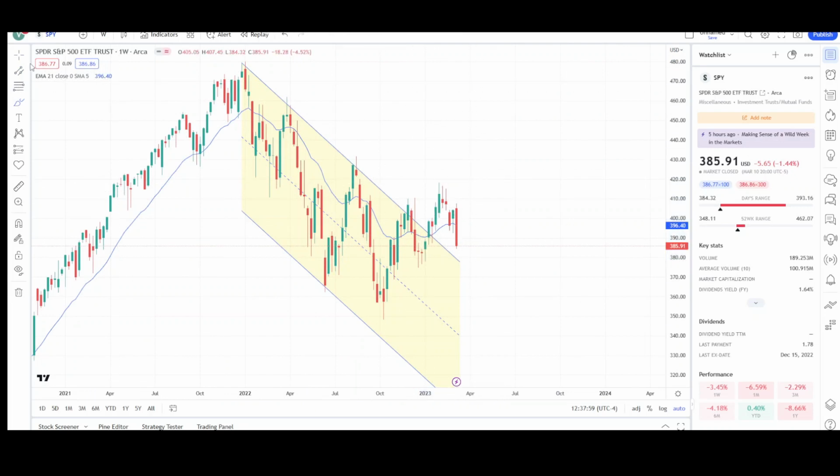So usually the second attempt will lead to the bigger move, because the second mouse gets the cheese. So usually the people who went short first get trapped out, and then the second time will usually do the trick. So you can see that prices made a lower high. Bulls try to buy above this green candle, and it went up a little bit more and immediately reversed, closed right below the EMA strongly. So this looks like the real deal.